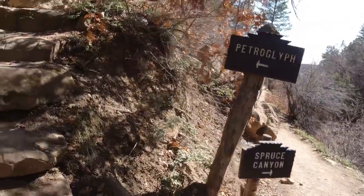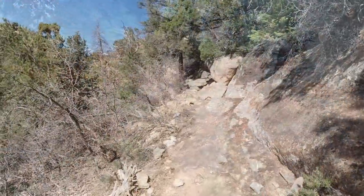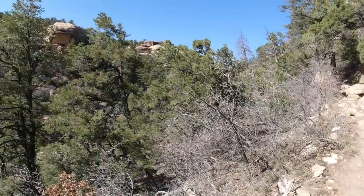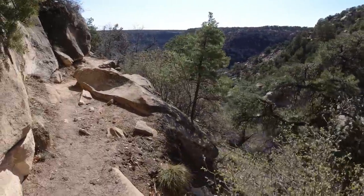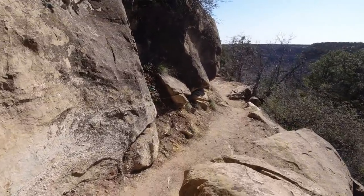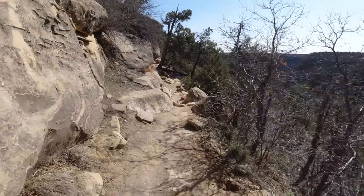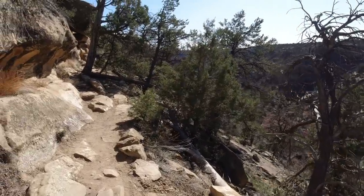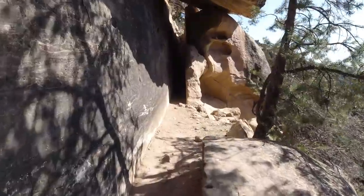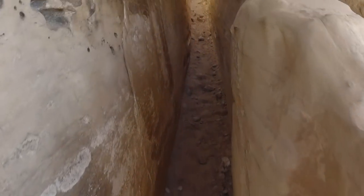All right, petroglyph. Amazing trail here. There's the visitor center up there. I'm really not sure how far this goes to the petroglyphs. There was an indication on the map that it was 2.4 miles, I think, round trip, but I'm not sure if that was this trail or the other one. Whoa. Very cool. The trail goes like right between these rocks. Hope to hell an earthquake doesn't happen right now.